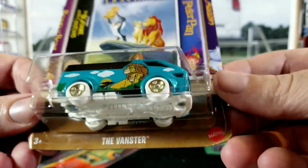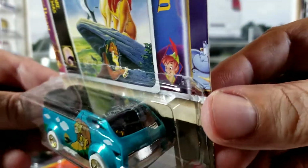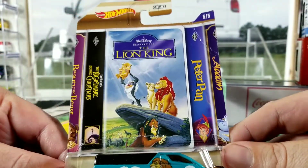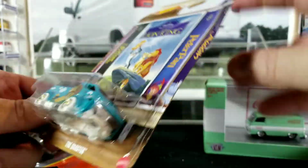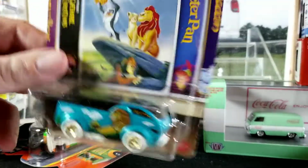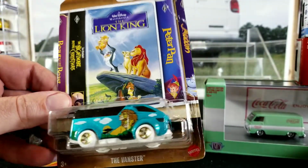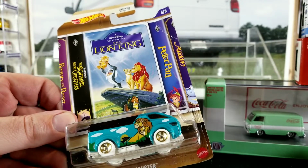Not a fan of the white wheels, but I am a completist, so I had to pick one up. So that's it for card art. It's the same on the back. So that's it for the carded packaging. Let me just adjust the camera and grab the turntable and we'll start ripping into stuff.